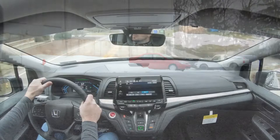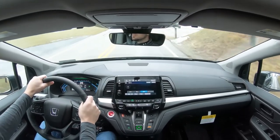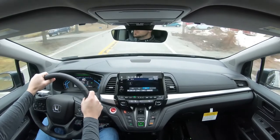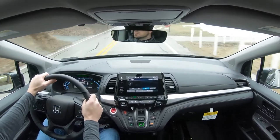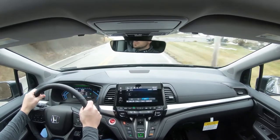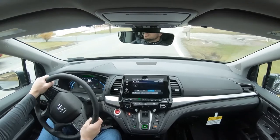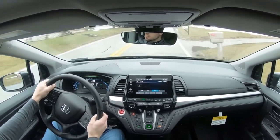But touching on cabin noise, it's perfectly fine. Definitely absorbing a lot of the wind noise. There's not a whole lot coming into the cabin. You guys could probably tell that. Now, we'll say that may be due in part because we do have the EXL trim, because you do get acoustic laminated front windshield if you were to go with the EXL trim level and up, and then acoustic front and rear doors if you were to go with the Elite.